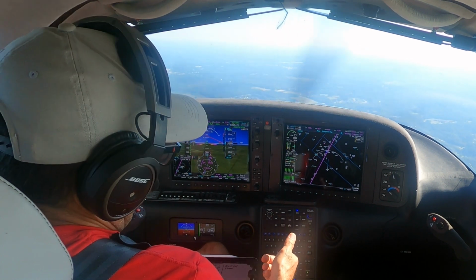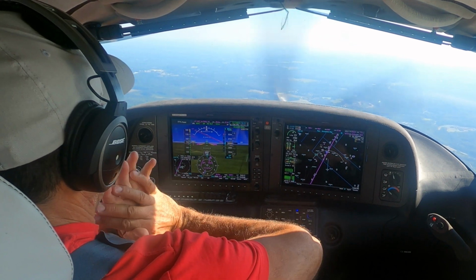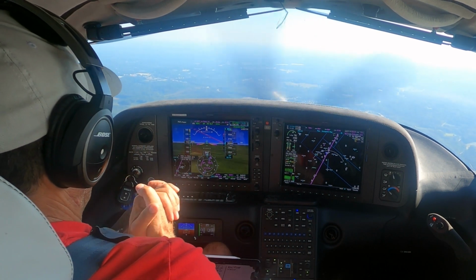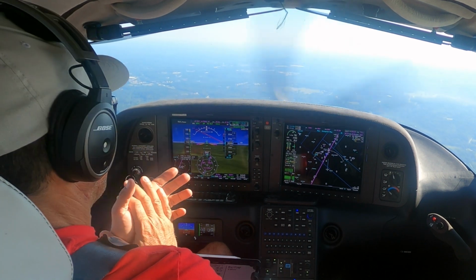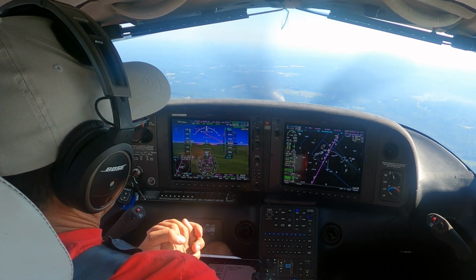So I've hit approach mode, even though you can't really use it for visual or glide path, but it is a good reference. And the localizer can be intercepted with GPS as well outside the final approach fix. So that's what I did.